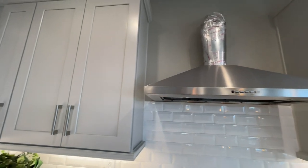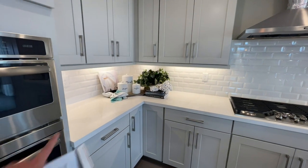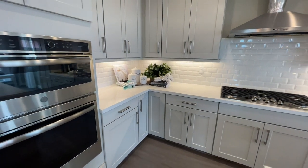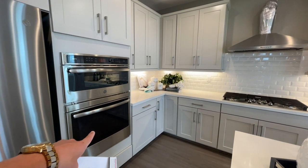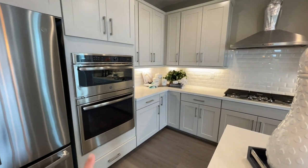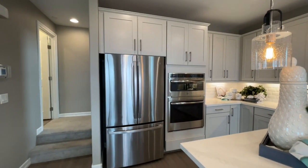We have more uppers. I love the lighting, especially with this tile they chose. I want this just for like night lighting. I love that look. I'm gonna back up a little bit more so you can see. Now, they opted for this. Normally, you're gonna have more counter space right here because you'll have an oven stove combo. They did the oven, they did the convection microwave. They have the uppers, and we have our refrigerator.